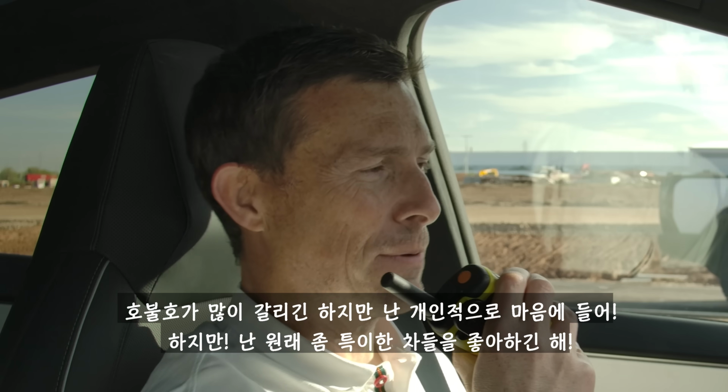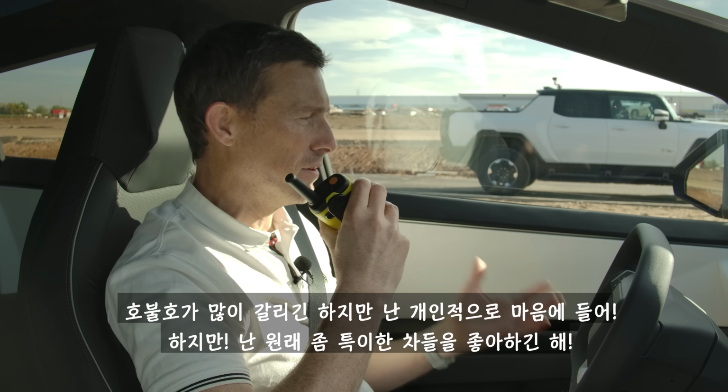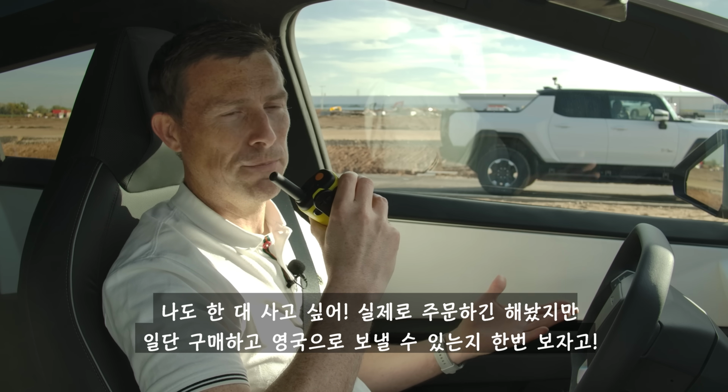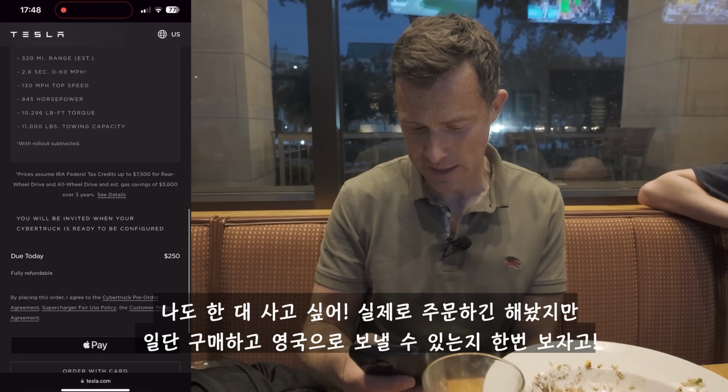Some people hate it, some people love it. I'm in the love it camp. I really do like the look of it, but I like unusual vehicles. I would really like one of these. In fact, I'm going to try and buy one. I've got an order in. We'll see if I can buy one and ship it back to the UK.